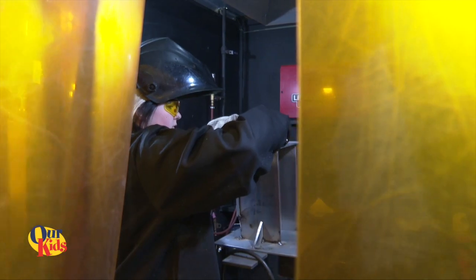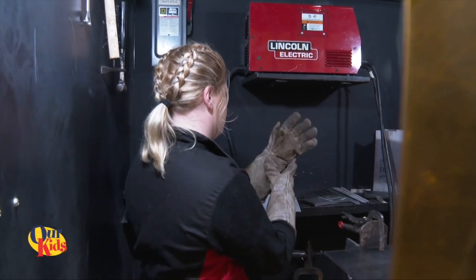I love the opportunity. The numbers of the young ladies that are getting into this trade are growing immensely. Just trying to get my measuring tape and wire and stuff so it's easier for me to come and go.